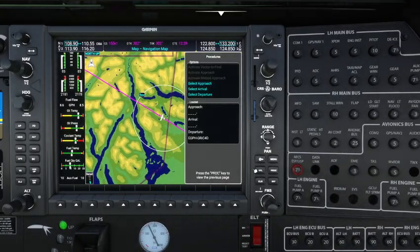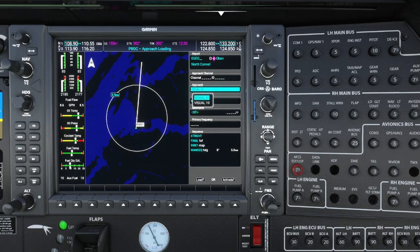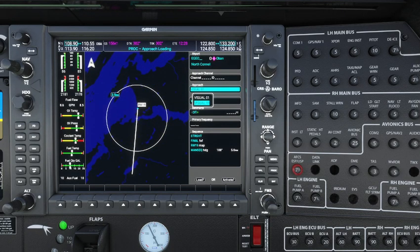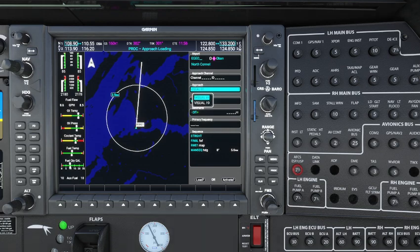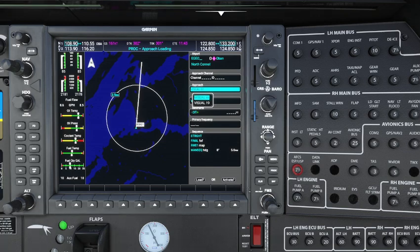So let's check our procedures to see if there's any visuals. That may help us. Let's check the weather again because I don't really care to do runway 19. We still got that slight tailwind there. Runway 1. My call.